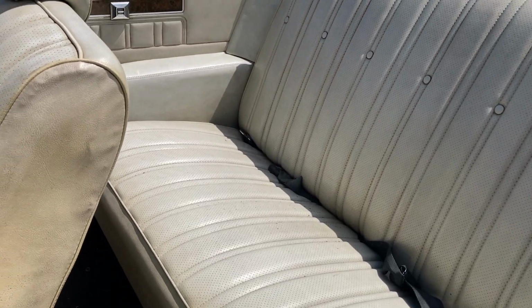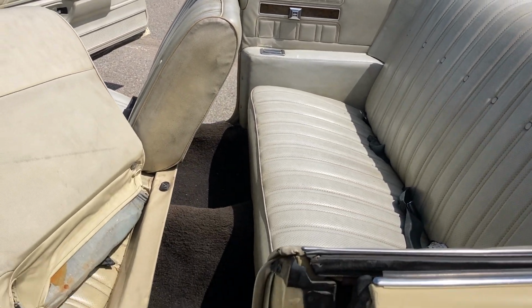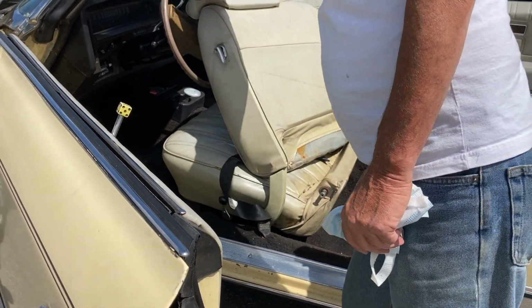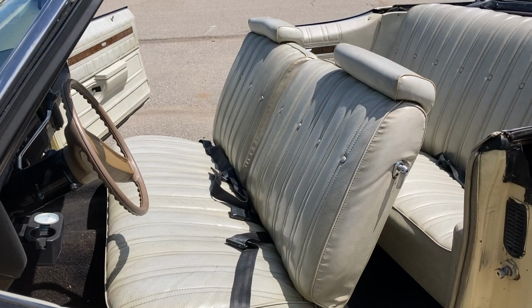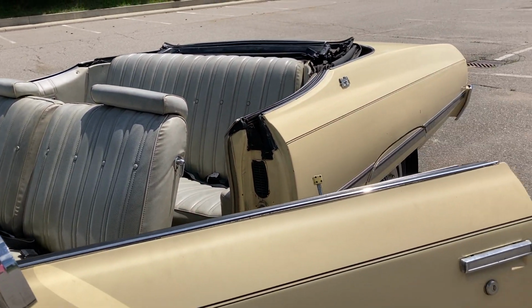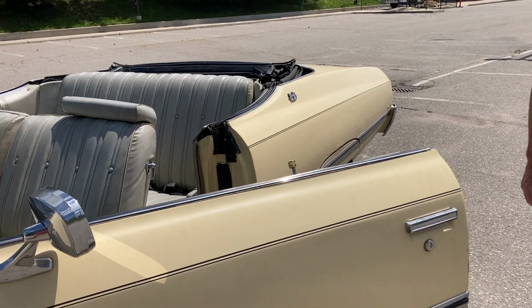Oh, she's lovely, Frank. She really is a little bit of an elegant lady. That's how I think of her. And again, you don't see many of these on the roads, do you? No, very few. I guess you do see some that have been turned into hot rods and things like that. Most of them have been bounced up and down.